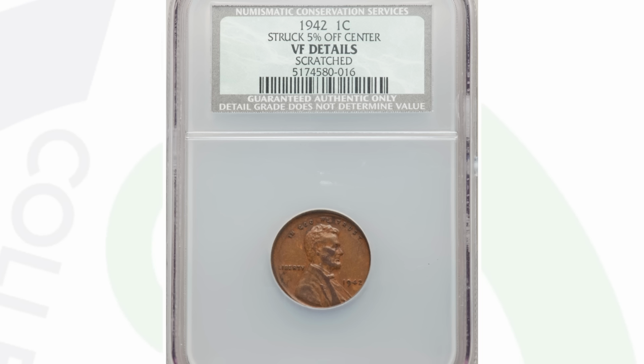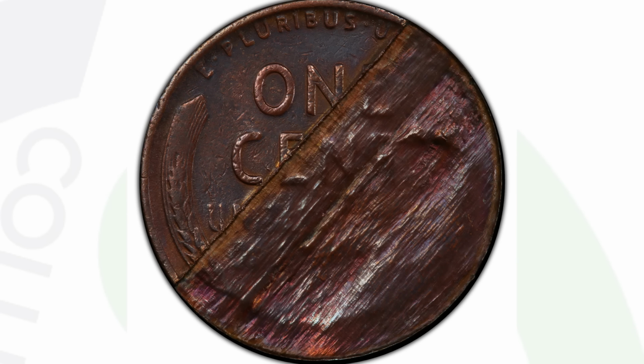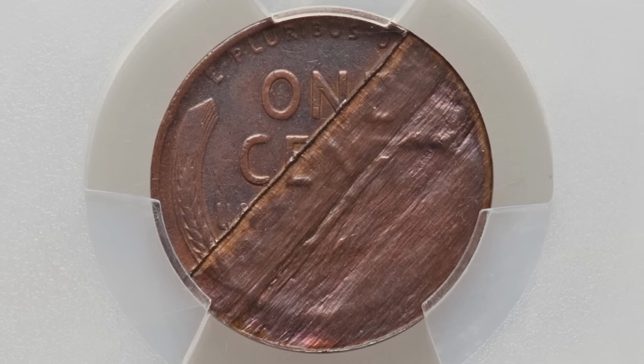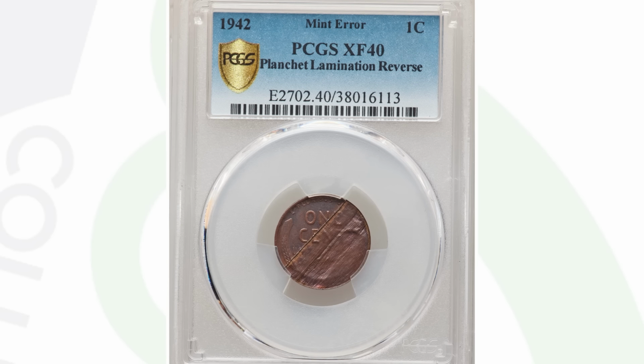Again, if these coins were in much better condition, higher grades, they could sell for a lot more money. Now, here is another 1942 wheat penny. It looks normal on the obverse of the coin, like a circulated wheat penny would. However, on the reverse, we see something that is totally off, right? And this coin sold for $95 because it has that lamination there on the reverse of the coin. So laminations can vary in terms of how they look, and they can take place on all kinds of different coins. So $95 for that penny.